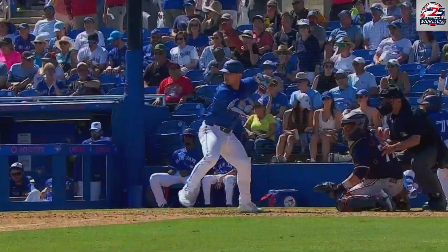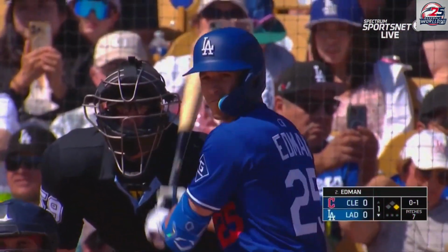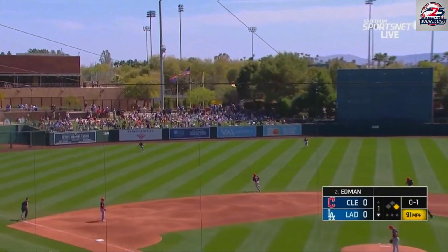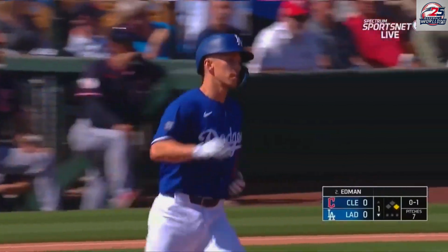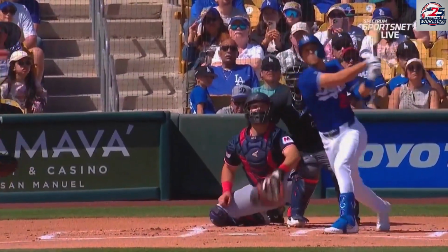Dalton Varsho evens it up at 2. Well, he missed with that first pitch fastball in. Edmond, 258, switch hitter batting right-handed against the lefty Nikhazy. And Edmond hits one high in the air, deep left field. Back it goes, gone! A two-run home run. Tommy Edmond with his third homer of spring training.